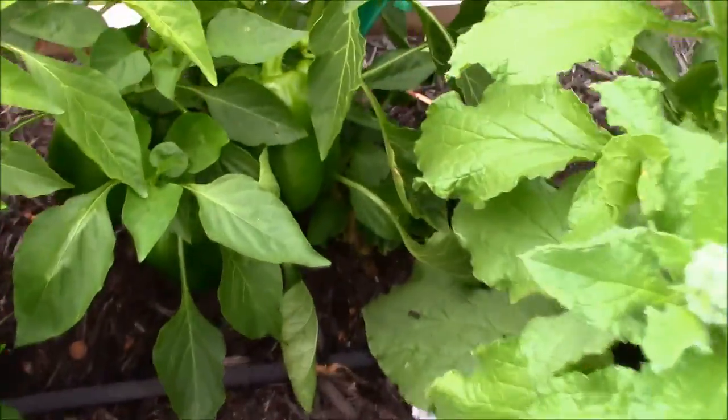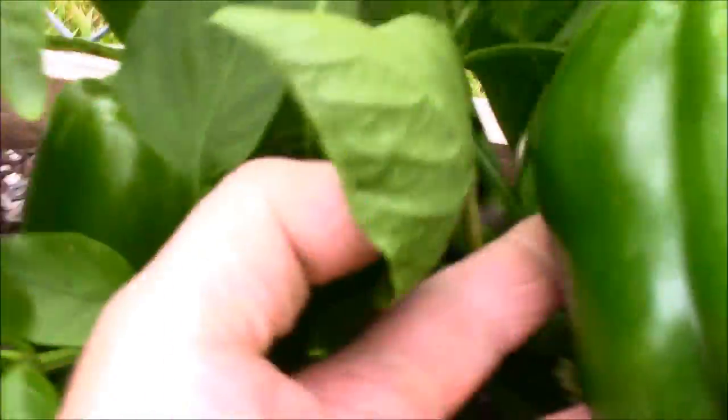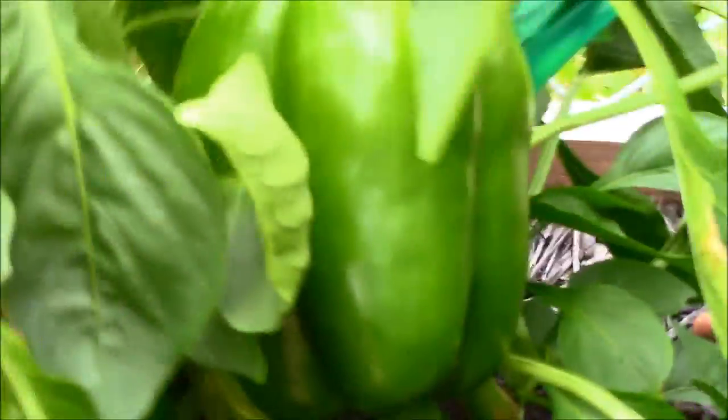I waited till it was a dry day and we had some heat, and that definitely brought the capsaicin level up. Here, my Cali Wonder is in the bed. That one pepper is just enormous. Thing's almost as big as that watermelon over there. But not a whole lot of peppers on this, but they're big ones.